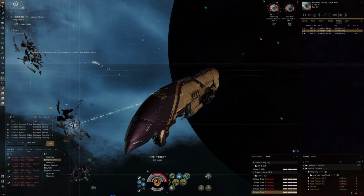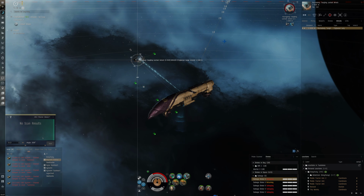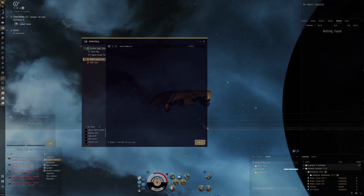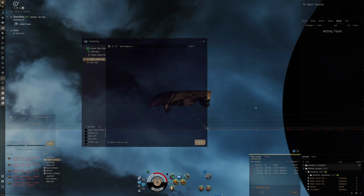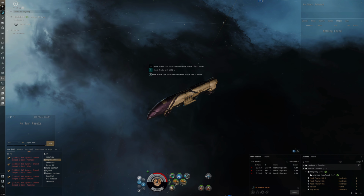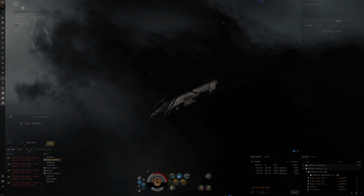Let's salvage the rest of these wrecks right here. Is there anything on the scan? No, there's nothing on the scan right here. Recall drones. Don't tell me the wormhole has despawned. No, it doesn't. We had 3 signatures before. We still have 3 signatures. I don't think it's despawned.